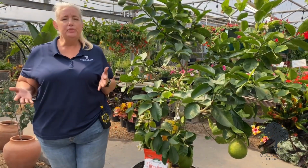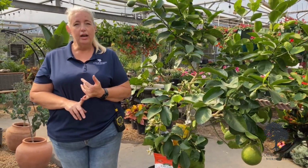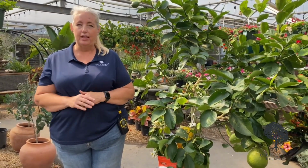So in terms of sort of care, all these lemons are basically going to like the same thing. They like it hot, they like lots of sun, and they like to be mostly dry. And they like a good feeding with a citrus stone every now and then.